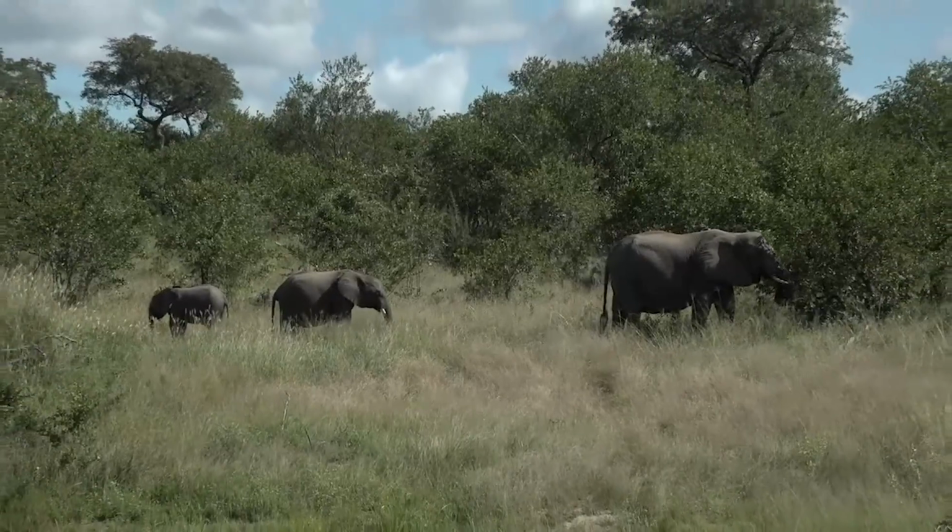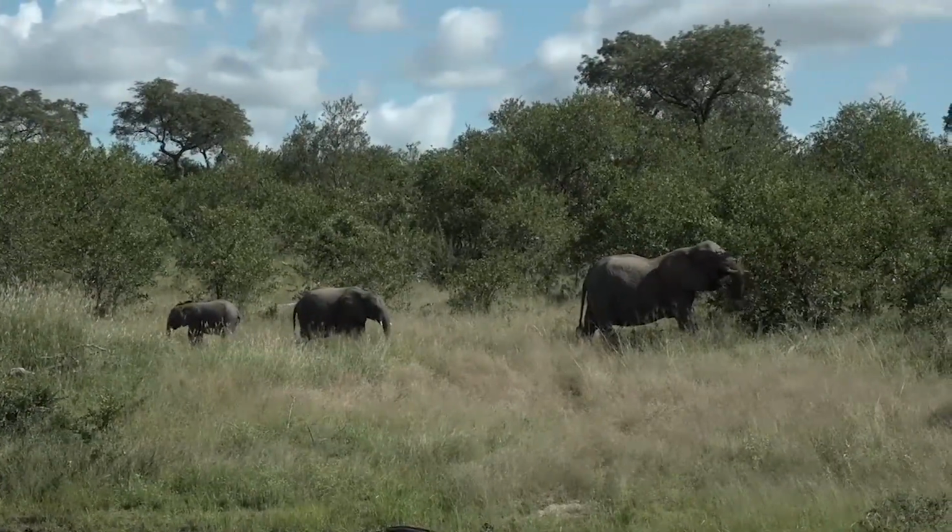But for the last 30 seconds or so, let's just watch this lovely scene of these elephants by Treehouse Dam.